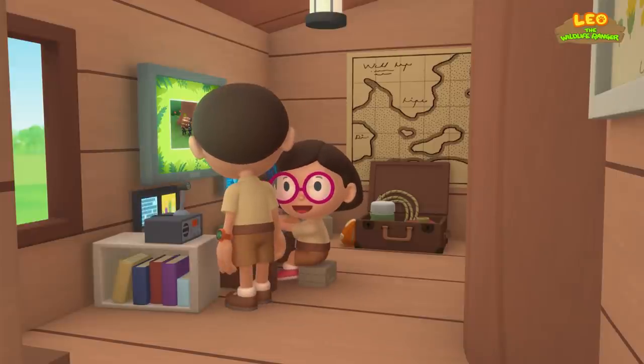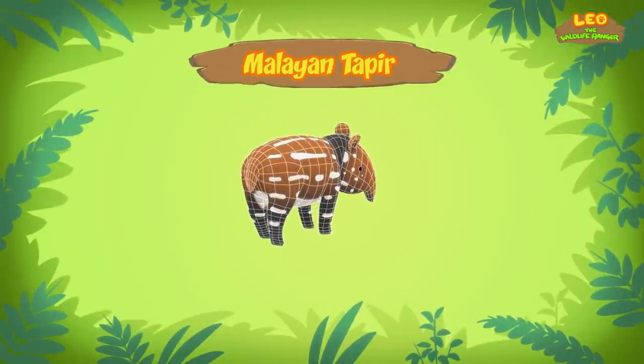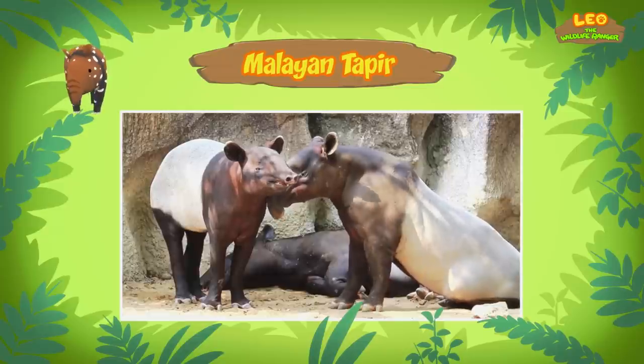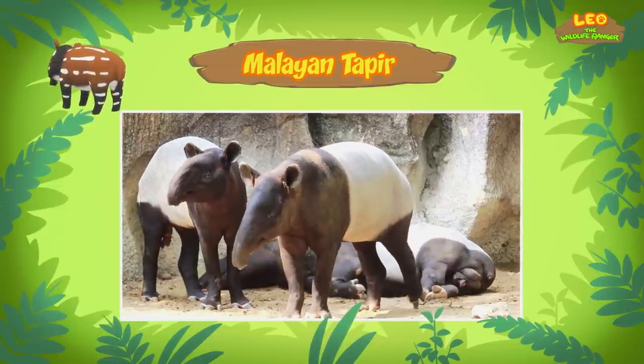Hi, Leo. The animal you found is a baby Malayan tapir, also known as an Asian tapir. A Malayan tapir? There are five different types of tapirs, but Malayan tapirs are the only tapirs found in Asia. Why does the baby tapir look so different from its mother?